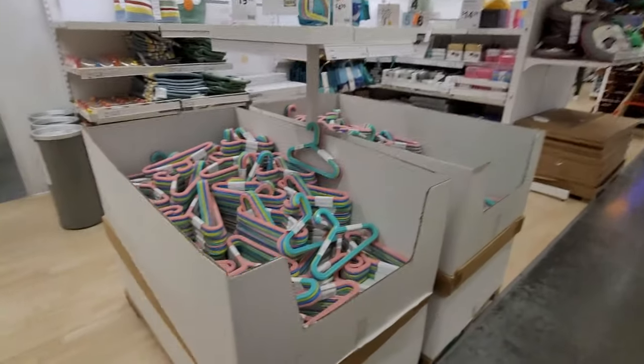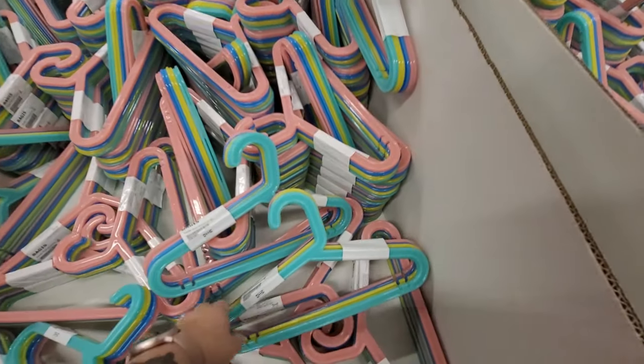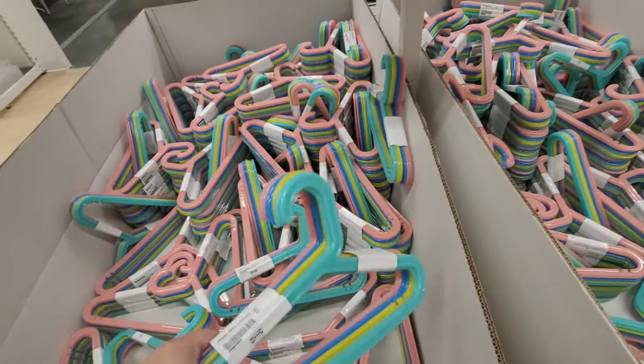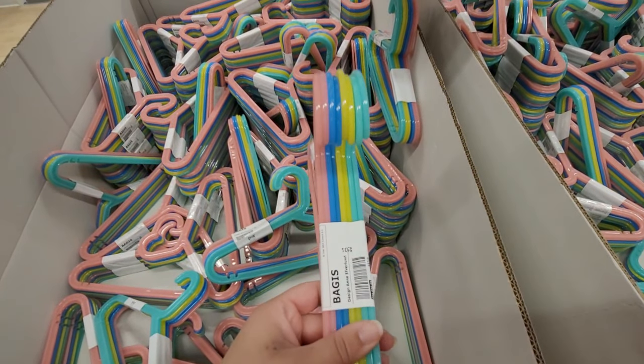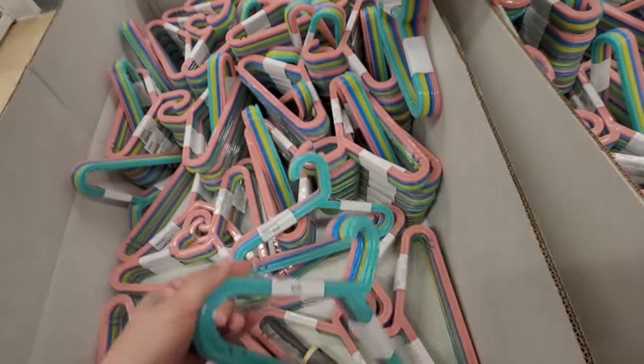Some of the best child hangers. They are super adorable. Freddie has these. The girls have used them. You get, let's see, 2, 4, 6, 8 for $2. That is a great deal.